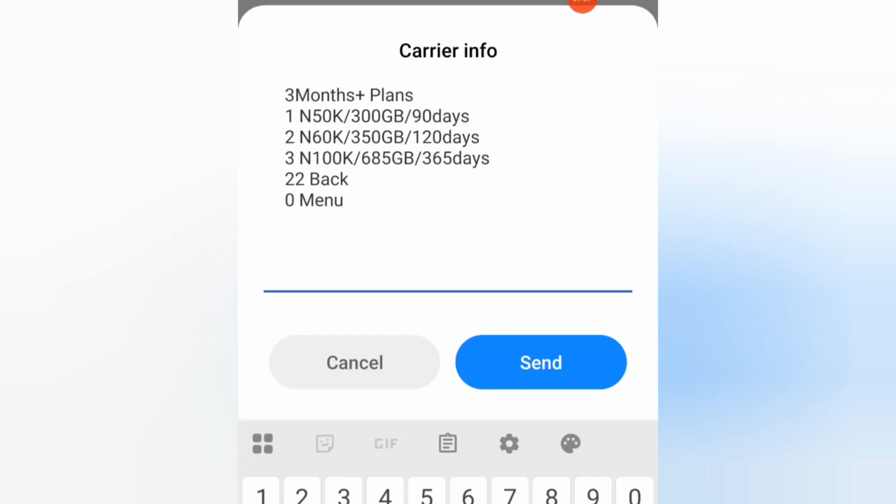The third option with 100,000 can get 685 gigabytes of data. This will be valid for 365 days, that is 1 year. So if you want a data plan that will last you for a longer period of time, you can use any of these options to do your data subscription from Airtel.